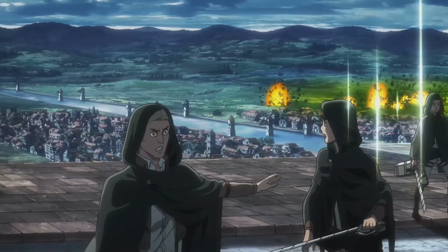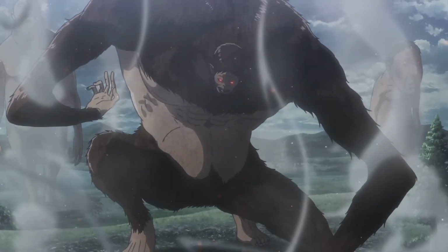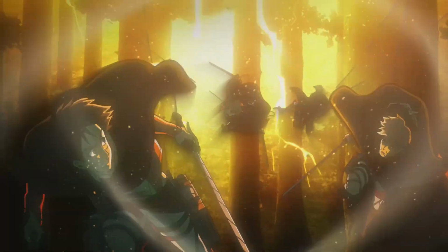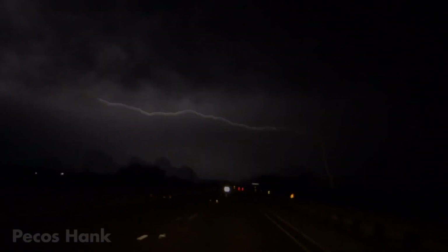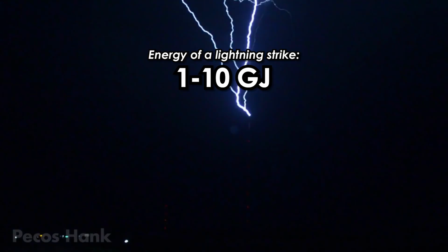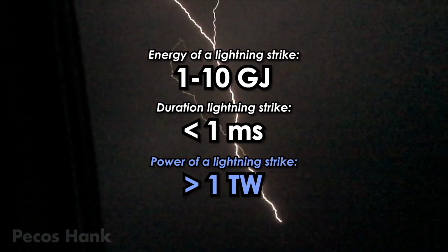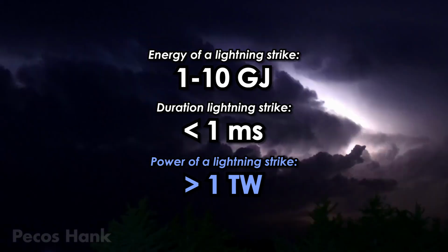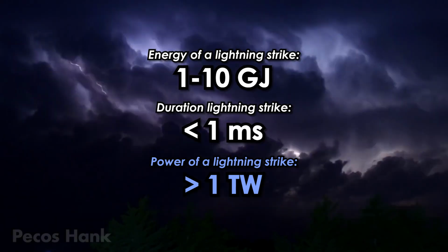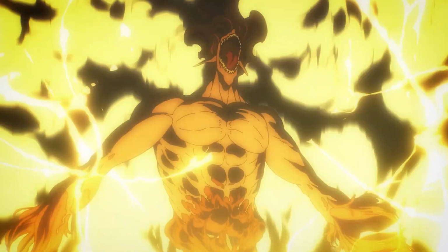Spawning a titan comes with a flash of light and a bolt of lightning. Not sure if this only applies to titan shifters, but let's say it applies to everyone. It seems like all this energy really comes from this jolt of electricity in the sky. A lightning strike carries around 1 to 10 billion joules of electrical energy. For the record, this energy is dissipated in under a millisecond. So the power is way too high for any of our current technology to harness and store, assuming we also have batteries big enough to contain this huge amount of energy. But alas, all this energy is going into creating a 15-meter tall man.